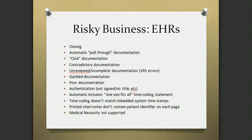So the second from the bottom there, printed chart doesn't contain patient identifiers on each page. I remember sending in records to the RAC one of the first times, and we were having problems getting our report for the entire record pulled out of the EHR. And once we finally did, we found that our system didn't have the patient identifier on each page, so we had to fix that. We actually had to hand write on them the page number and the patient medical record number, and it was just a very difficult process. So making sure that your reports that are going out are complete and appropriate for the audit.